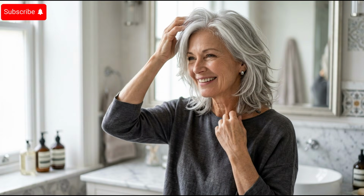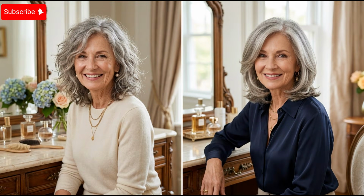The specificity spike, this cut is far lower maintenance than it looks. The layers do most of the styling on their own, and curtain bangs grow out gracefully, meaning fewer trims than a blunt fringe would need. Do it today. Let it air dry with a bit of volumizing mousse for a relaxed day, or run a flat iron through it when you want something more polished. Same cut, 2 completely different moods.